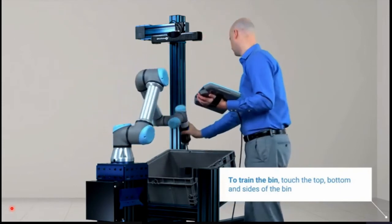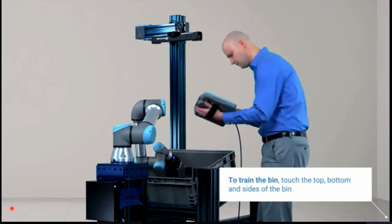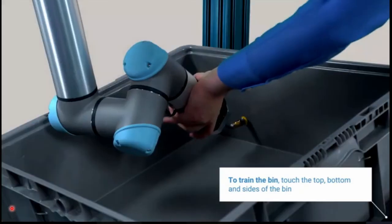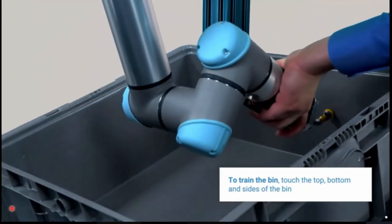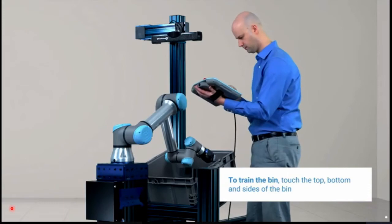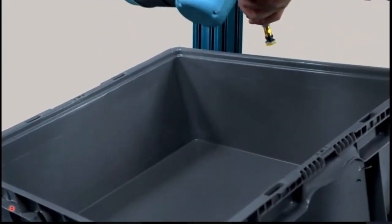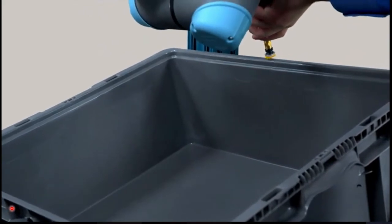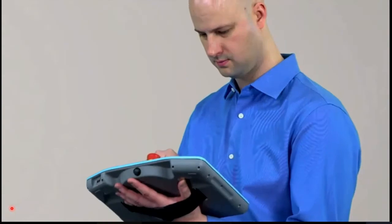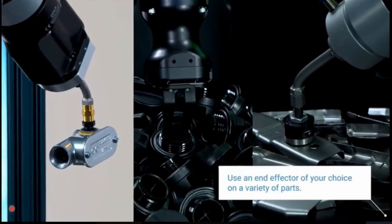So same concept goes for the bin as well. You did the 3D sensor and you can do all those posts, but the bin, of course, needs to be taught. There's a specific module in the software for the bin itself. You want to have some pretty high precision with it, so it'll ask you for, I think, 4 points for each wall, and then the floor and the top of each wall. But all of it is done by teach by demonstration. You're moving the tool center point.